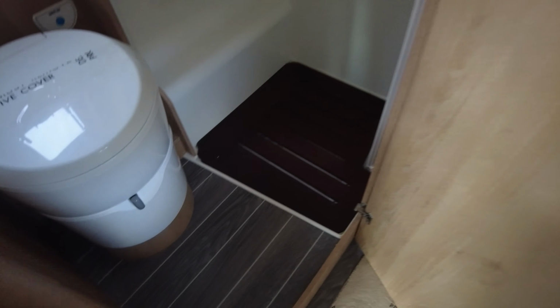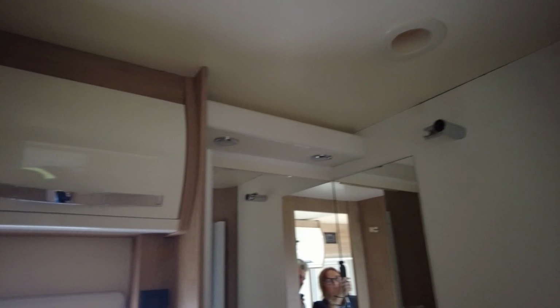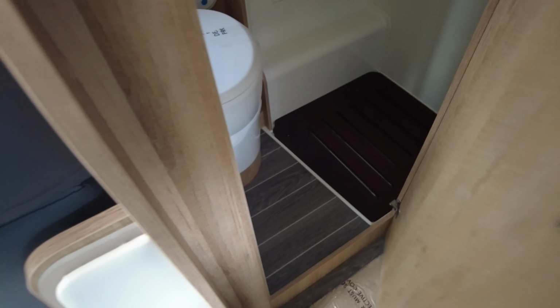A nice size shower room, that duckboard, so you remove that duckboard for when you're showering, and then there is a concertina door that will come around and form a square, so it is a nice big bathroom area. And then you can put the duckboard in, which means you can just walk around and use your sink and have it as just a daily user as well.